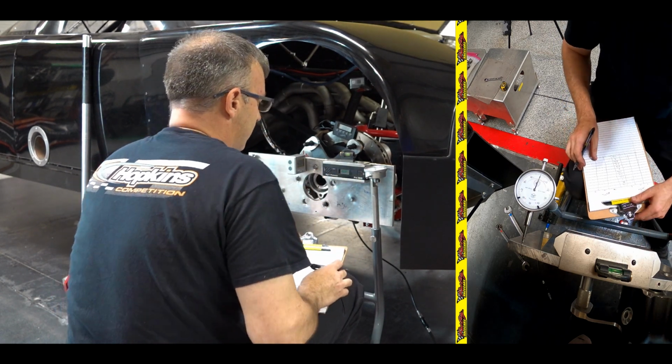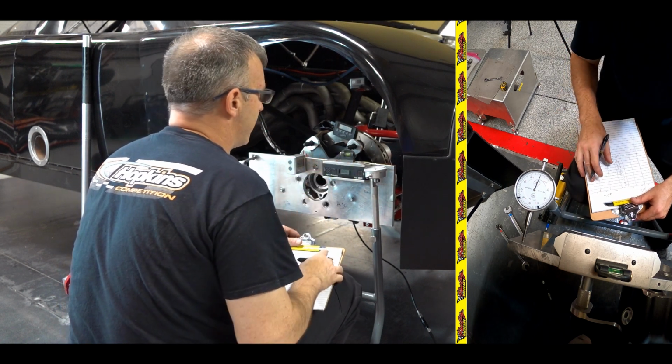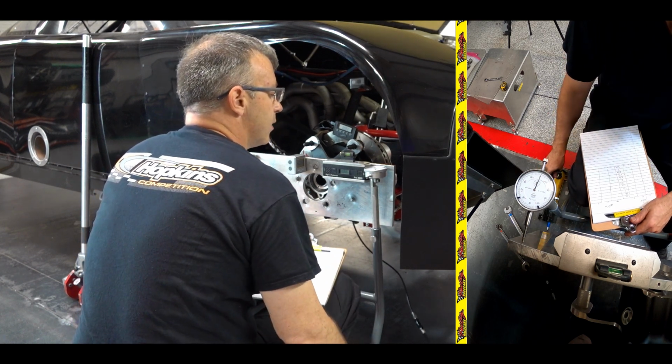Again, like I said, most people don't need to document all the extra stuff. They just need to make sure the bump steer's right. I keep track of it just for reference for down the road if we build a sim program or anything.